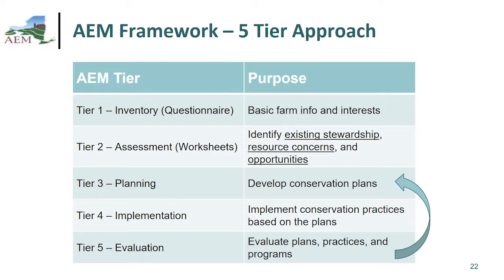Certainly when a farm does a lot of work, and maybe if the state or federal government's involved with supporting some of that, in implementing conservation practices, it makes a heck of a lot of sense to go out there, see how they're doing, and then also ask the question of, hey, we still have this list of prioritized practices that we planned up in Tier 3. What do you want to work on next? What would make sense for the farm business and the environment? So that's kind of the cycling through Tier 1 through 5.